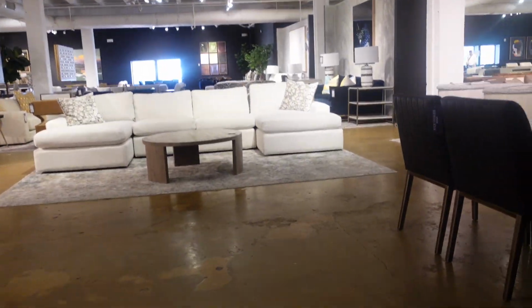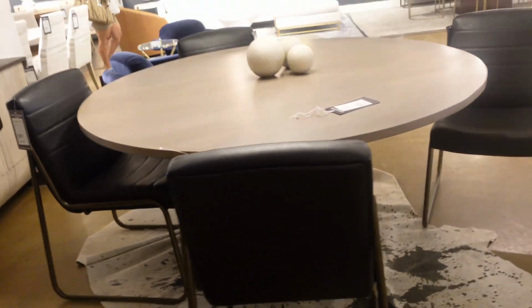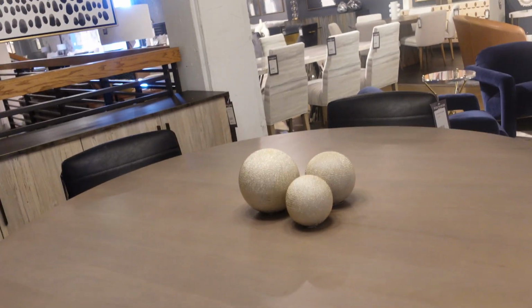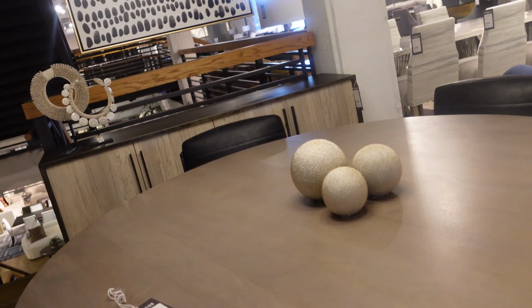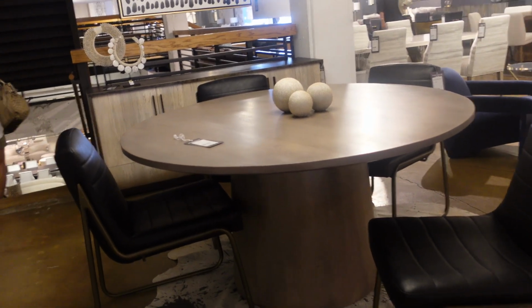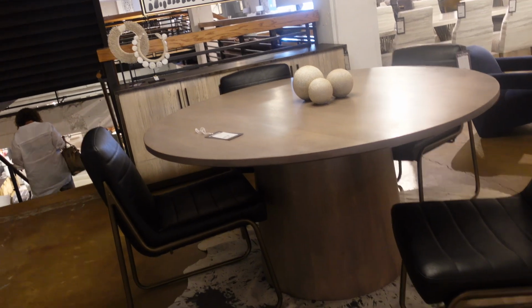Alright, so we're on the second level. I like this table too, for the kitchen. Size may be a little too big. This is almost like dining room size. I disagree. I don't think it'd be too big. I think because Uno's cage is there, we don't realize how much space we have. And that's why I moved his cage the other day.